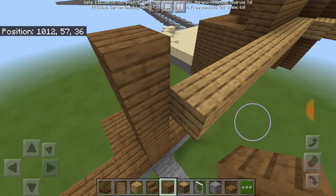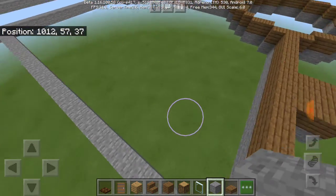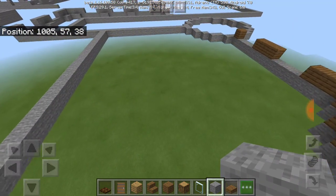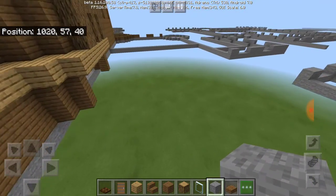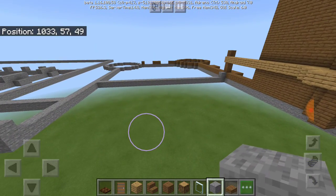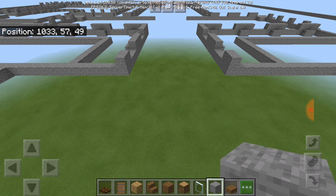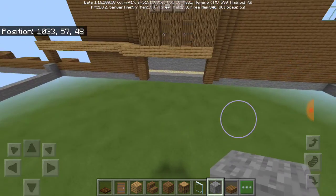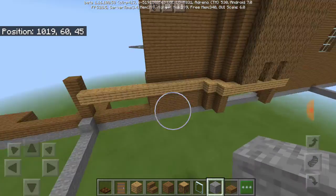For this build, it's only going to go right about to here, because on this side of the east wing you barely see what's inside. So in here, you're just going to be seeing pretty much just a little entranceway. So yeah, there's only going to be one window on each side.